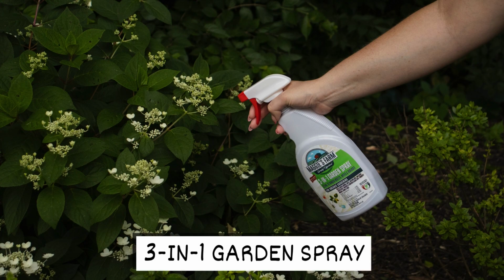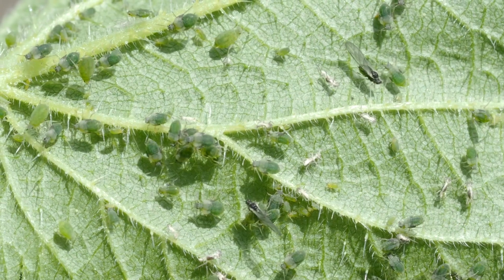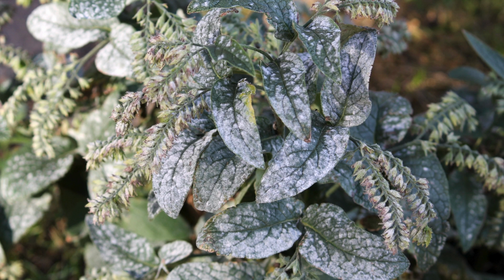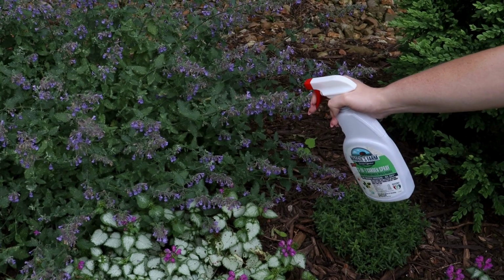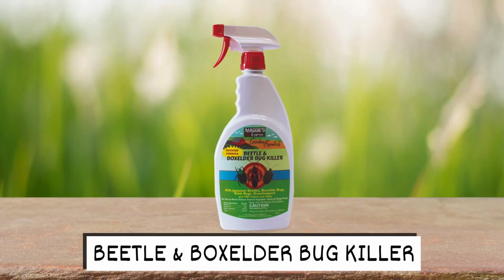3-in-1 Garden Spray. Our plant-based 3-in-1 garden spray kills plant pests and mites on contact and provides residual repellency protection. It also helps to prevent and control common fungal diseases. It's a more environmentally and family-friendly option that is perfect for organic gardening.